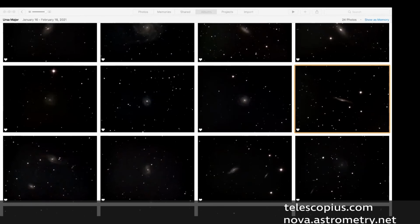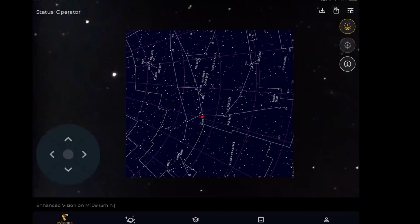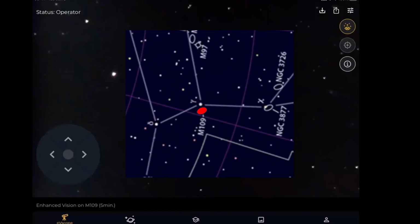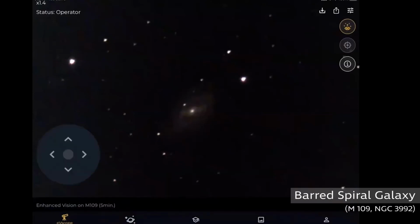Okay, so as well. And that second one has an API as well that you could use and wire into other things. So this is got a big bar in the middle. This is M109. And you can really see that big, thick bar in it. All I have is that it's the brightest galaxy in that group, a large group of galaxies in Ursa Major that may contain over 50 in total.